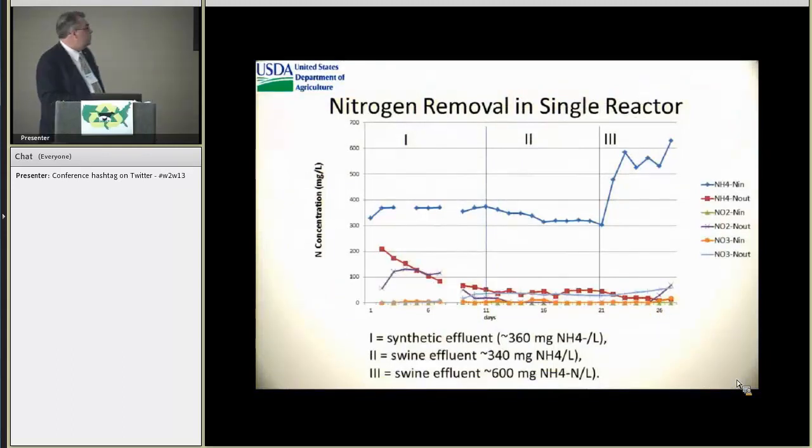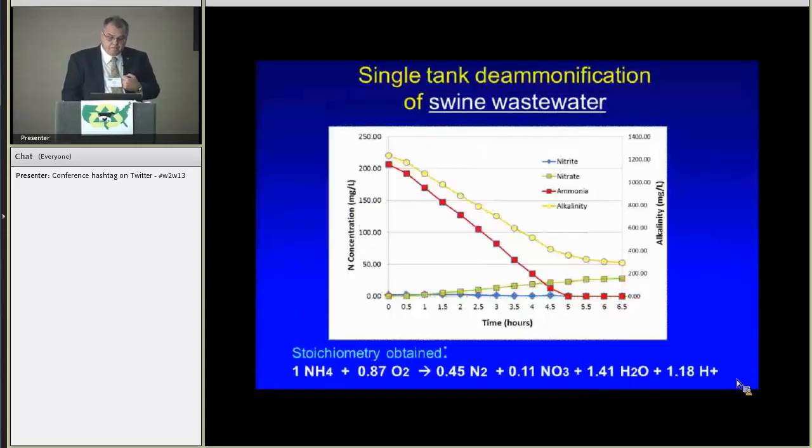This is the type of ammonia removal that we get. In phase one, we were feeding synthetic wastewater, inorganic synthetic wastewater. And then in phase two, we switched to swine wastewater, and the reactor assimilated this change very well and efficiently removed the ammonia. This is another performance test for the bacteria.